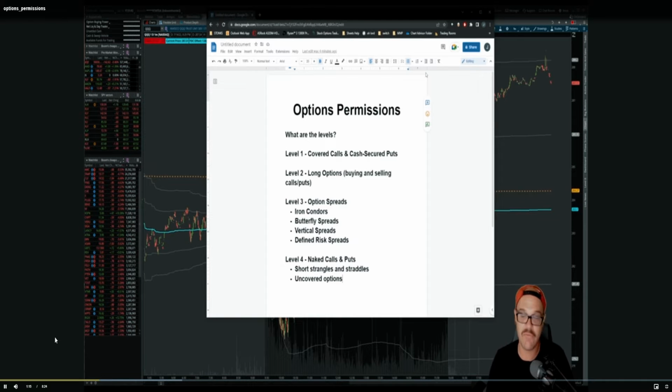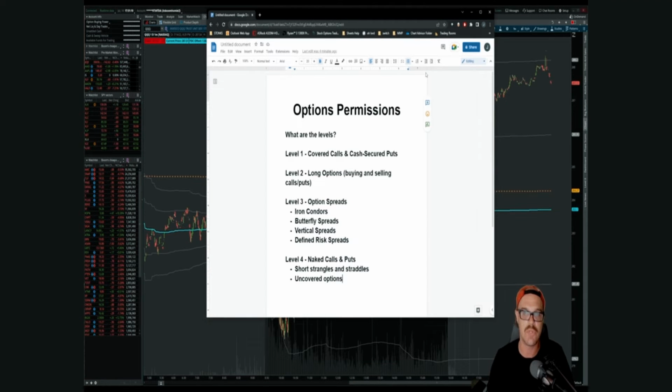A covered call is when you own, let's say, 100 shares of Apple and you want to sell a call against your shares. So you own the stock and you can sell a call option against your shares. Those shares could eventually get called away at whatever strike price you sell that option at. And you could just buy more shares if you want and continue the process. There's also cash secured, which is selling put options on stocks you want to own at a certain price. It requires that you have enough money in your account to buy 100 shares of the stock.